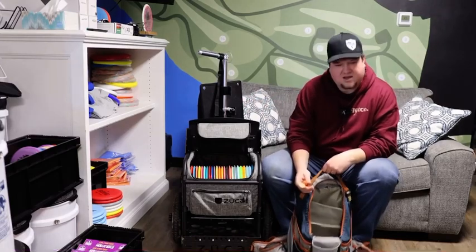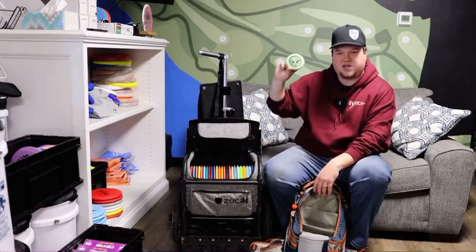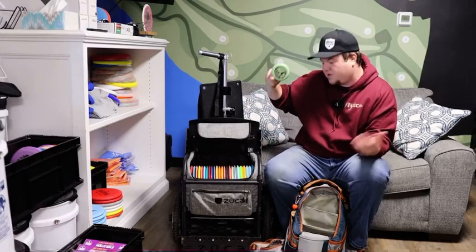I got the Bang & Chain disc dot on there for when I need to practice putting. And of course we gotta go with the Bang & Chain Mini. If you haven't practiced with the Bang & Chain Mini, come on, you got to do it.